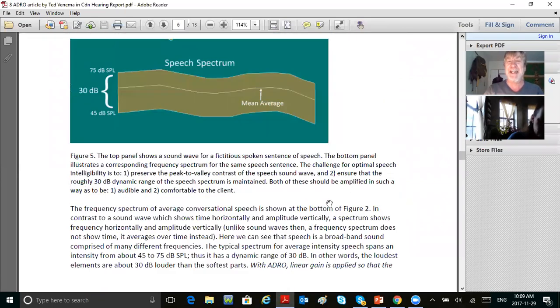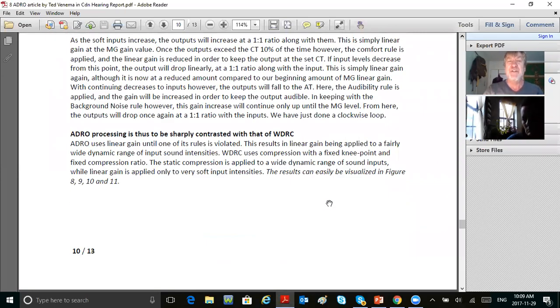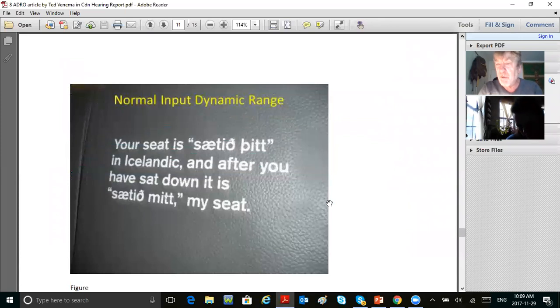Something at the very end of this document here. A few years ago, my better half and I went to Iceland. And we were flying to Iceland, and in front of our seat, it said, "Your seat is sætið mitt," or whatever, in Icelandic. After you have sat down, it's called sætið mitt, my seat. But look at the writing.